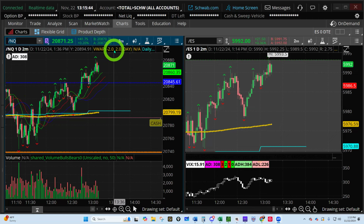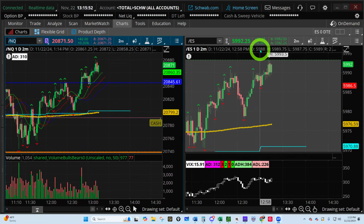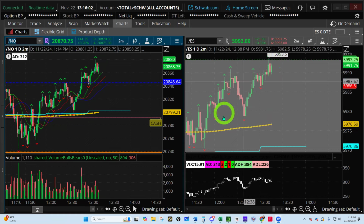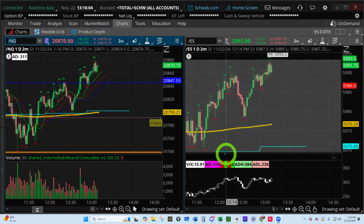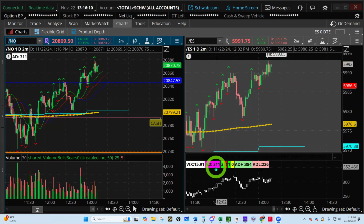And we have a quiet day on Wall Street. NASDAQ up 41 points, 0.2%. The E-minis up a little bit more, 0.36%, up 21 points, and it is at the top of its opening 15-minute range. So not a lot of movement today. The VWAP is moving higher, and the hourly mid-band is moving higher. VIX is down into the 15 handle. How about that? AD is very strong at 3.11.